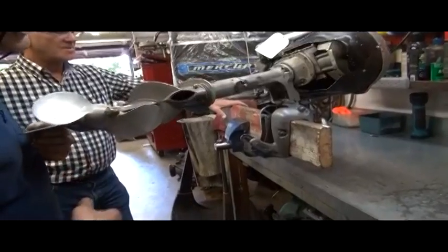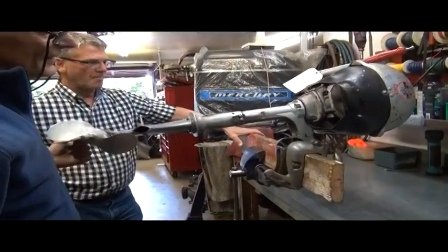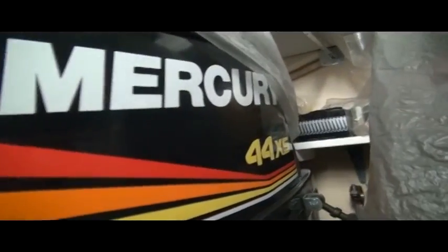Tom's got 2 of these. This is XS, so I've got 2 of those. Oh yeah, I've got 2 XS. That 44 looks nice. Condition and transmission-wise, I'll go with a country with lots of elbow grease.